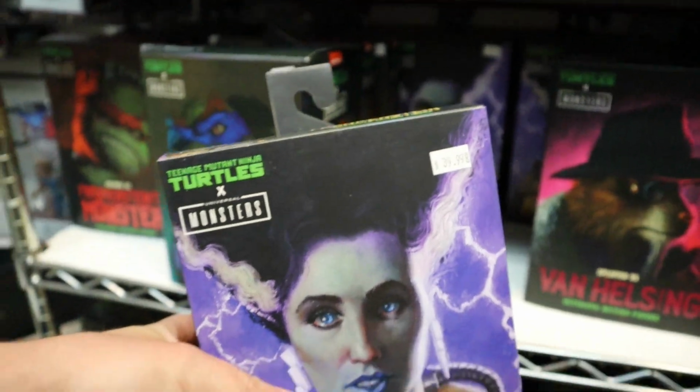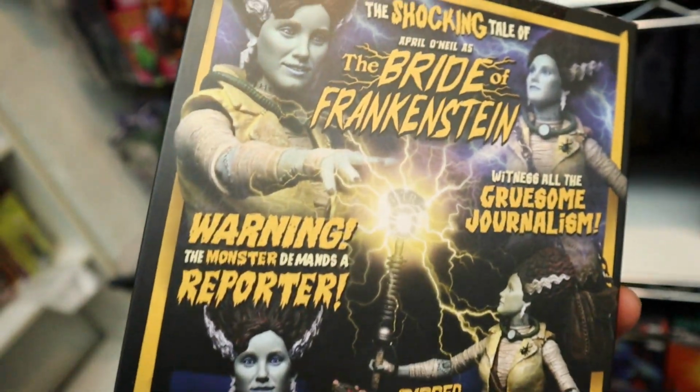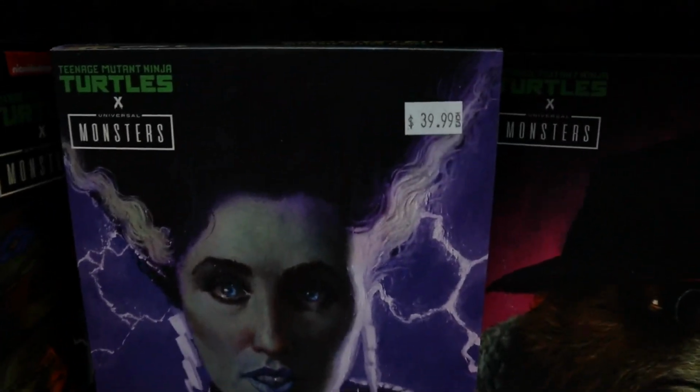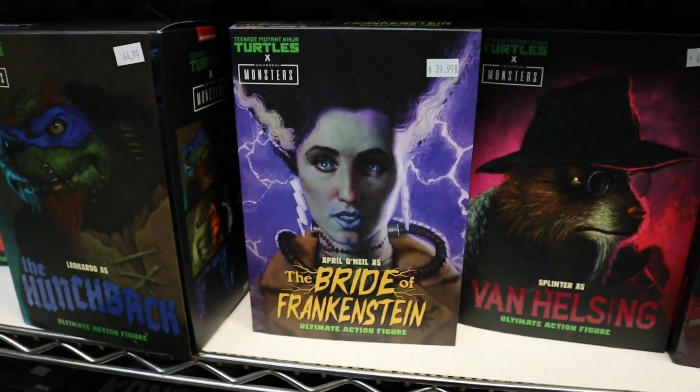But these boxes are just so nice that I'm a little worried about it being damaged in transit. Because look at that. Just awesome. And $39.99 really isn't bad. I think retail might be $35, but I've been having trouble finding her in the area back at home.